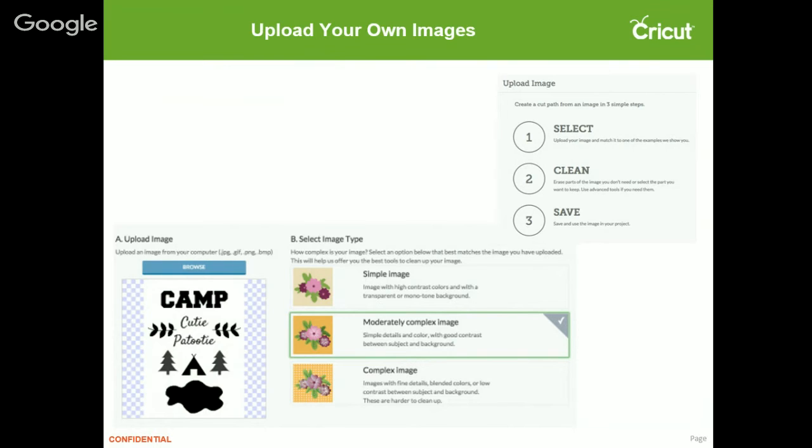So this is kind of what the screen looks like when you're uploading something. You have your upload screen. You're going to browse your computer for the file. You're going to tell the software what kind of file it is, in the sense that if it's a simple image like this one, it only has black, gray, and white, versus, say, a photograph that you're going to upload and use. Then you can clean up the background.